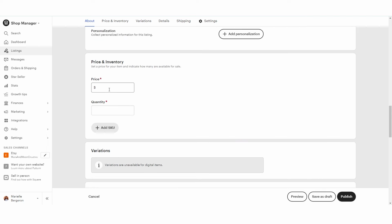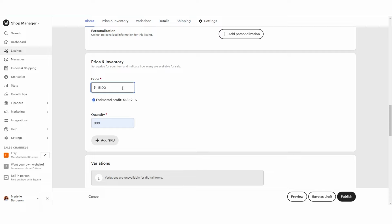The next thing we're going to do is our price. Now you can put your price at whatever you want and you want to put the quantity. Now I just put $9.99 because that's the max that you can put. Once again, this is a digital product, so it doesn't really matter how many you have because it's just a digital product. So let's say we want to list this for $15.